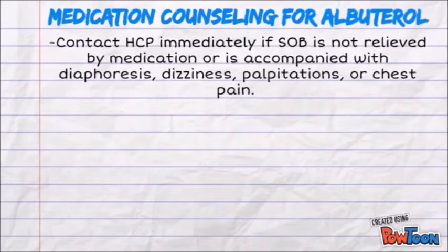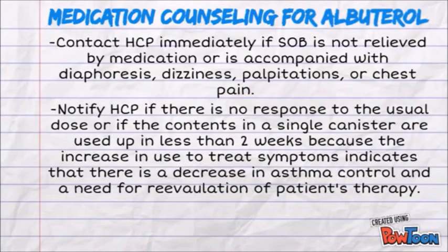Contact the healthcare provider immediately if shortness of breath is not relieved by medication or is accompanied with diaphoresis, dizziness, palpitations, or chest pain. Notify the healthcare provider if there is no response to the patient's usual dose or if the contents in a single canister are used up in less than 2 weeks.